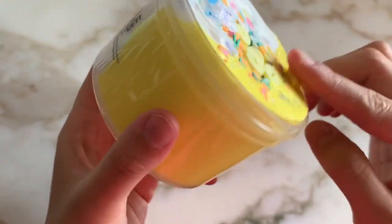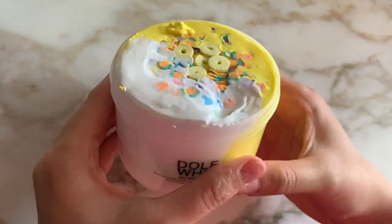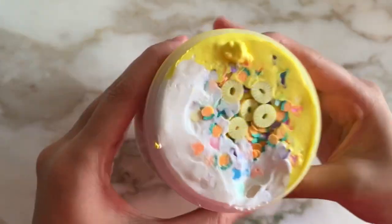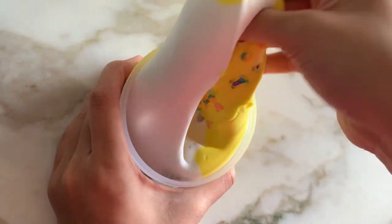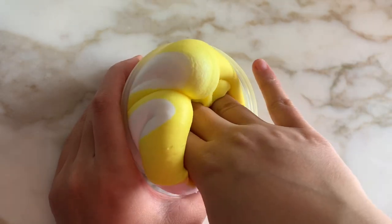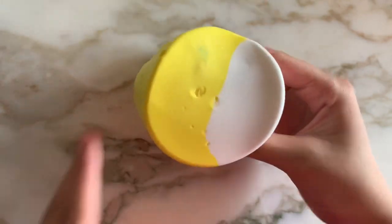The presentation of this slime was so adorable. There was a white and yellow side, and on top there was a bunch of cute add-ins. There were some pineapple rings, pineapple females, and a bunch of other super cute sprinkles. So overall, this slime was just so adorable. It was also scented just like the name, so it had a really nice sweet pineapple tropical coconutty scent, which I really enjoyed. It had the perfect amount of scent, and it just made the slime that much better.